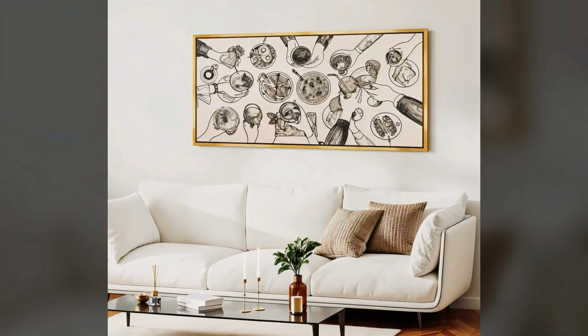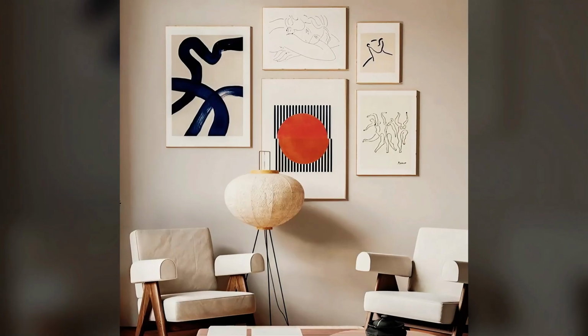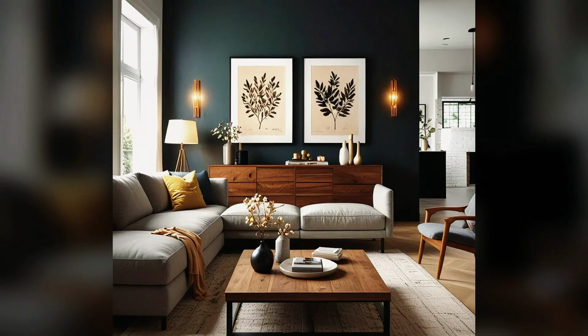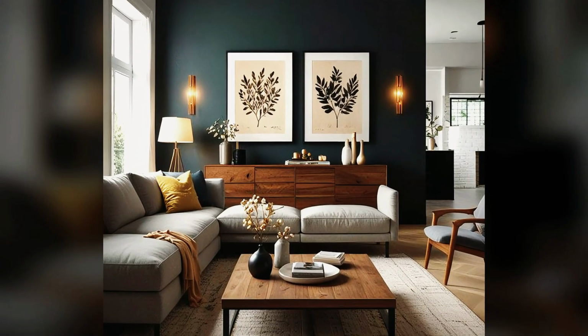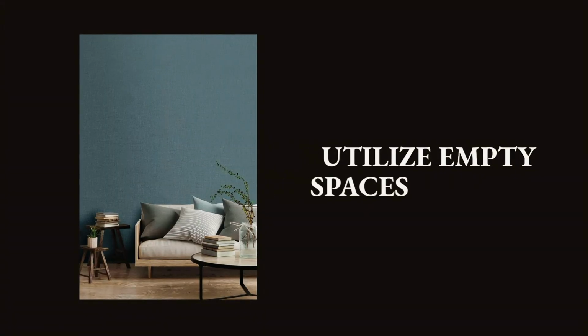And if you have a big empty wall in your home, think about using a bigger piece of art or grouping some smaller ones together to fill the space. Just don't overcrowd it. You guys, finding a good balance between your wall space and decoration is important for the look of your wall. You'll notice that when your artwork is placed just right, your whole space will feel more balanced and complete.